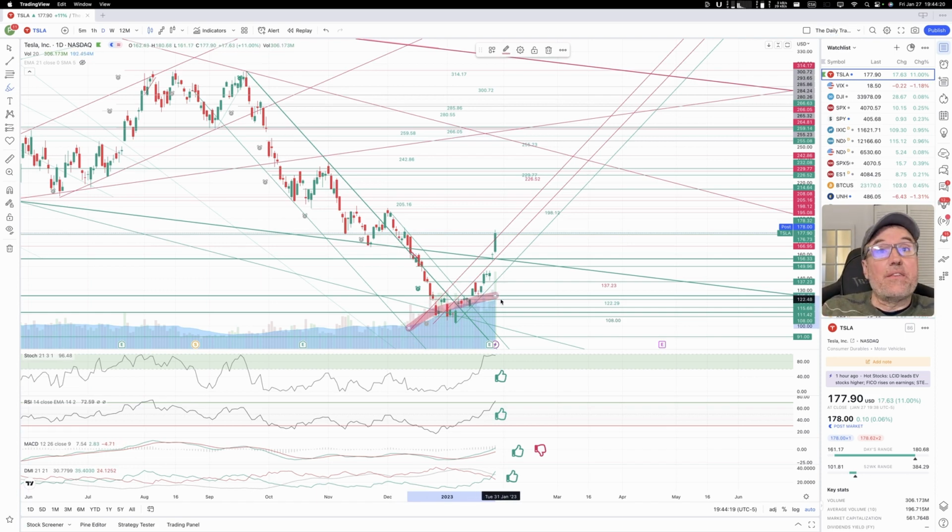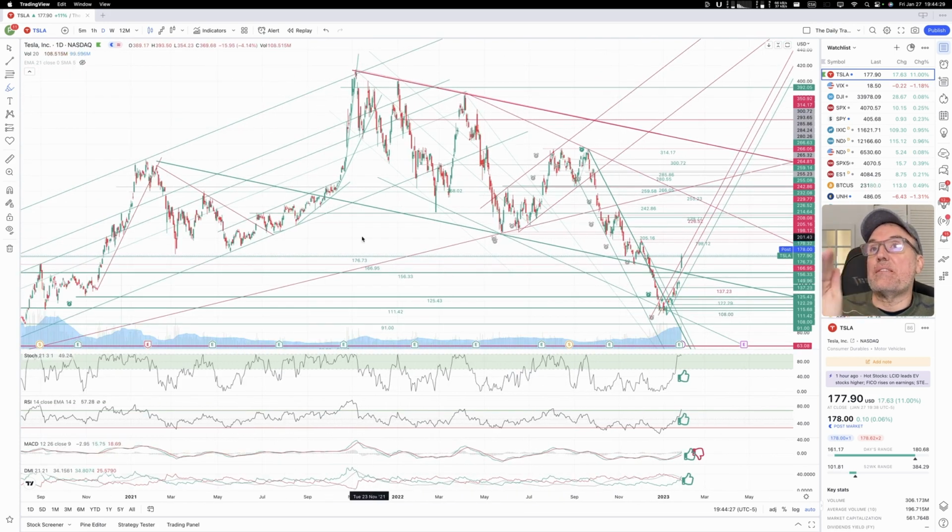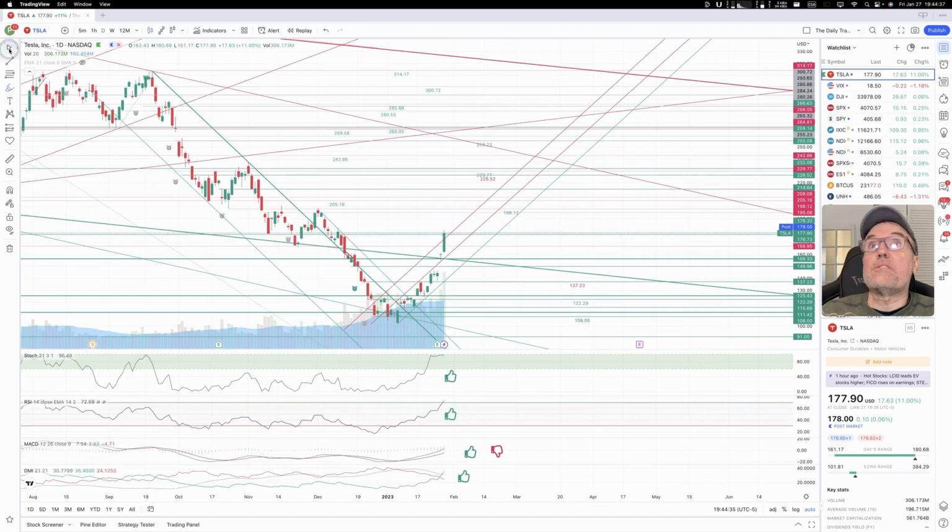And I don't think that there are as many sellers now because this is launching like crazy. This is launching like Tesla can do. This Tesla stock can launch. When it launches, it launches. So it is great to be in when this happens.